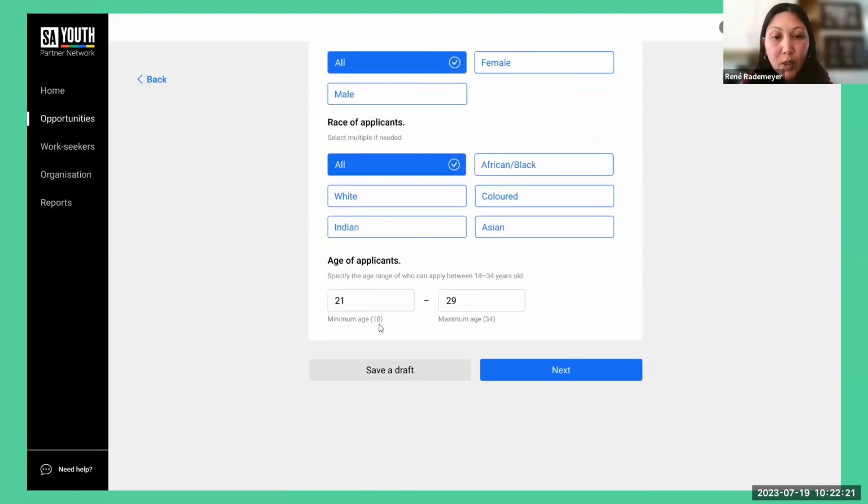Our age criteria is between 18 and 34. However, this is an inclusive platform, so anybody is able to register and apply for jobs. The algorithm will just work in such a way as per what the job requirements are.